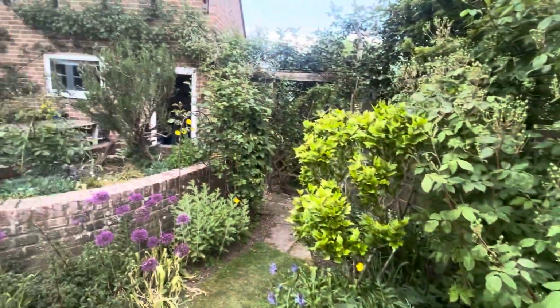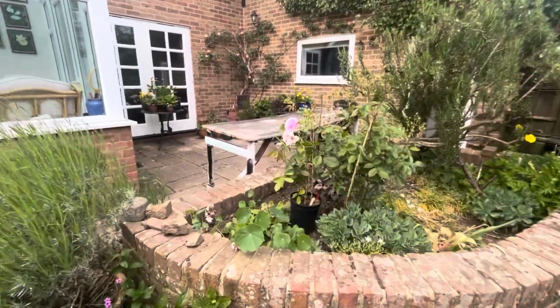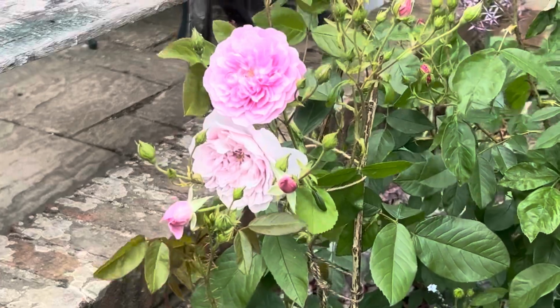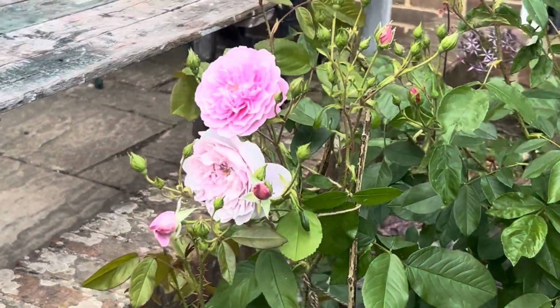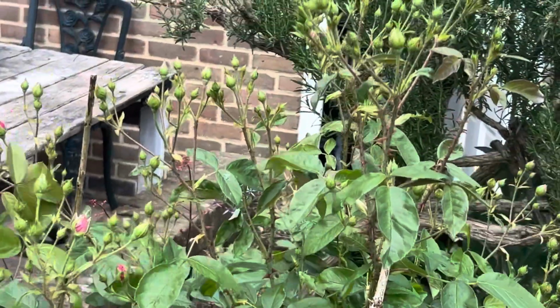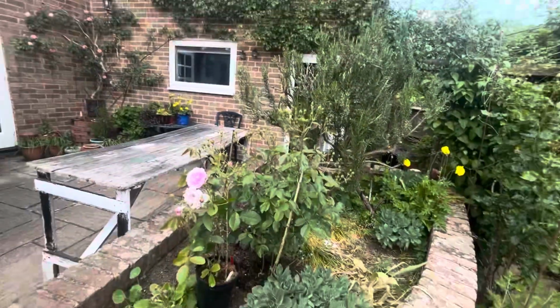So anyway, apart from that, the Harlow Carr is giving us a little bit of a show. Those two flowers actually come out of a pot. That was a cutting I took, I don't know if it's last year or the year before, but they're flowering before the actual mother plant. But that won't be long. So I'll just move around the corner.